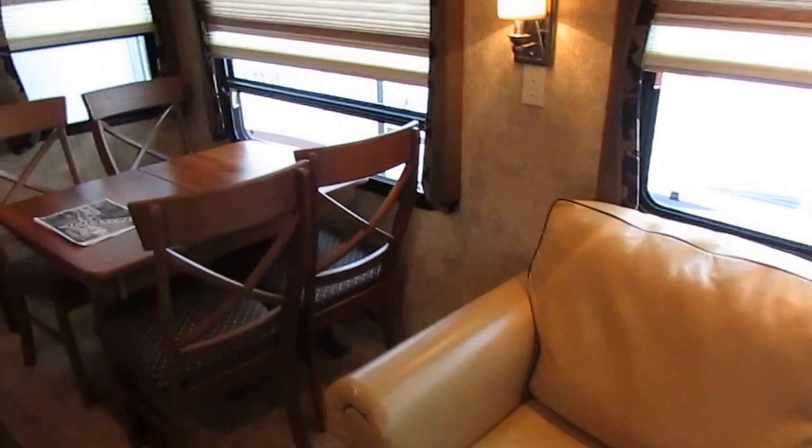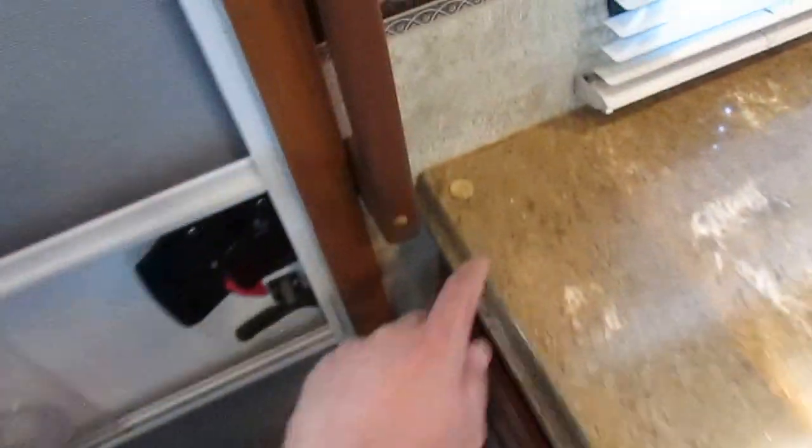Looking inside, folks, we entered into the main living area. You've got upgrade Corian countertops. You can see you got the DuPont seal right there for Corian.